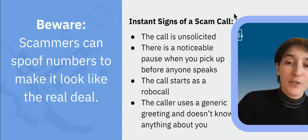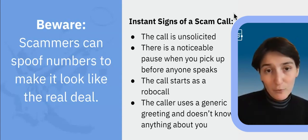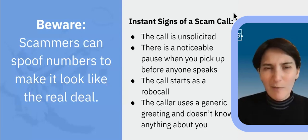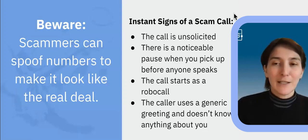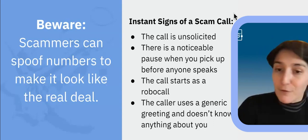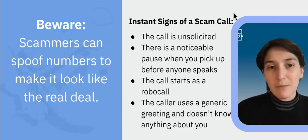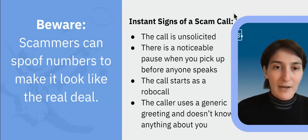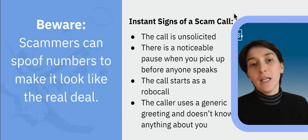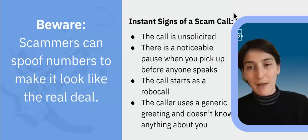And the caller uses a generic greeting, doesn't know anything about you, right? So they'll call claiming to be something, but they don't necessarily have any information to back up who they think you are and why they're calling you. It's very generic, what they seem to be going after, and they can't provide any additional information about you or why specifically they need to speak to you on this matter.